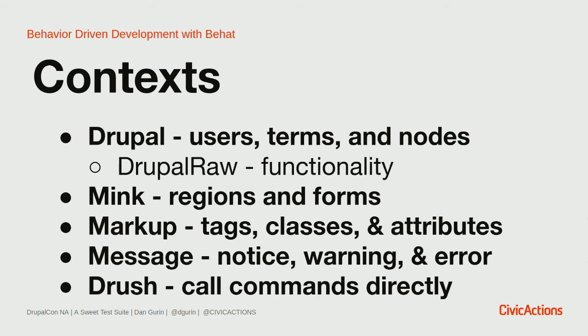The Drupal context is included with the Behat Drupal extension, and the raw context is more the backend glue that allows Drupal context to easily provide these step definitions for core entity types. Mink helps us mostly with the theming layer, and markup works with HTML tags, not to be confused with Drupal or Behat tags, as well as classes and attributes. The message context refers to Drupal messages, and the Drush context allows us to use the Drush command line interface.